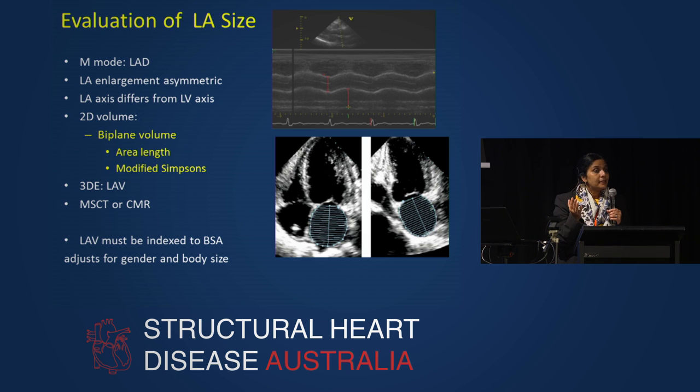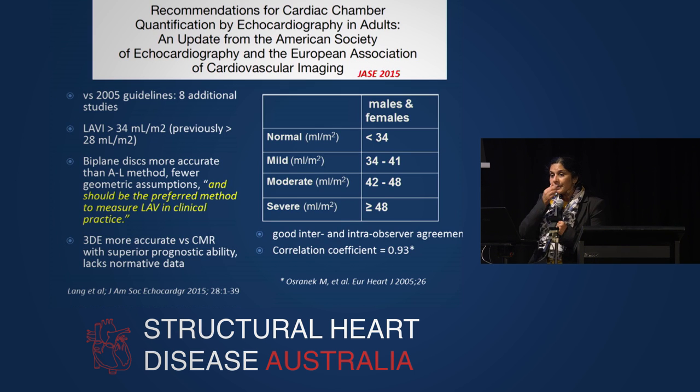Essentially, it's a biplane left atrial volume, either area-length or modified Simpson's. We now have 3D echocardiography and also MRI and CT, and we need to tailor the imaging modality that we use based on the patient evaluation. A very important consideration is that we index the left atrial volume to body surface area, and this makes up for gender differences and also for differences in body size.